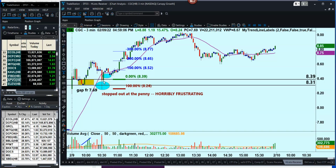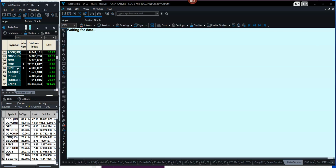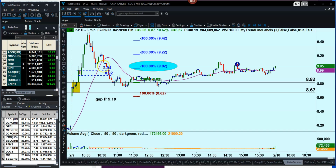So anyway, that was CGC, and then the last one that actually triggered here was KPTI, and that would be right here. Again, it just never caught fire. It came into the zone. The zone held. You can see the zone did half of its job. It certainly stopped price from going down, and it tried to bounce valiantly, but it just didn't.